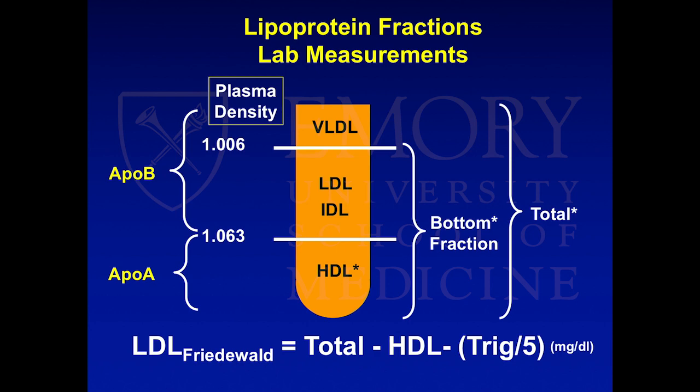Historically, what we measured, over on the far right, is total cholesterol. A researcher would do ultracentrifugation, which historically takes 24 hours, now more rapid, and you can separate the different particles by density using a sucrose gradient. But nobody had the time and money to do that, so they started doing other ways and precipitating out.